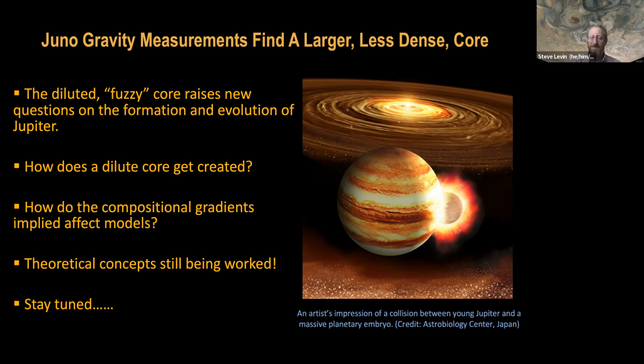Tiny meaning only 20 times the mass of the Earth, right? Remember, Jupiter's 300 times the mass. But that's not what we see. So either it formed in some more complicated way, or something stirs it up so that the dense stuff can't really sink all the way to the middle, or the composition is somehow different. So we have lots of problems to solve and no good answers yet, really, which is fun if you're an experimentalist.